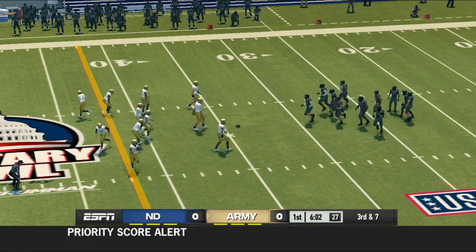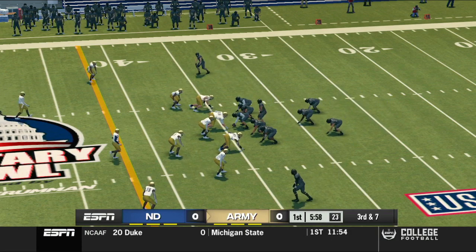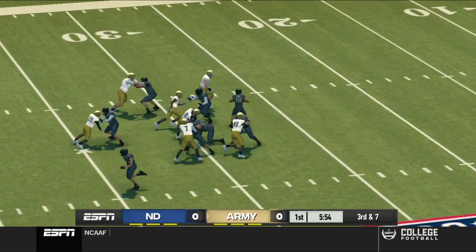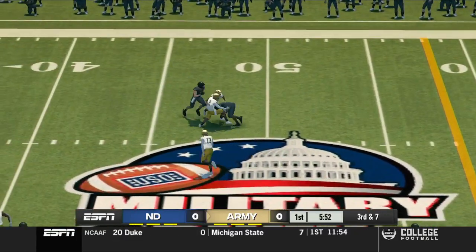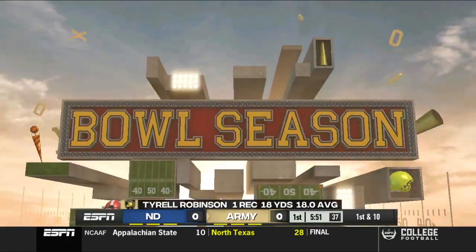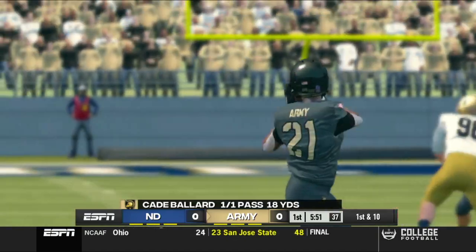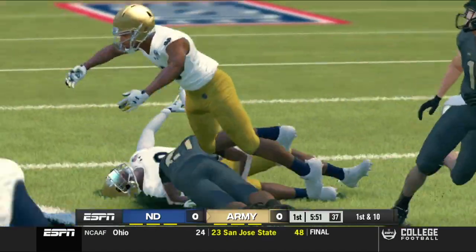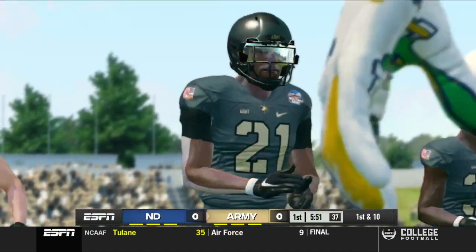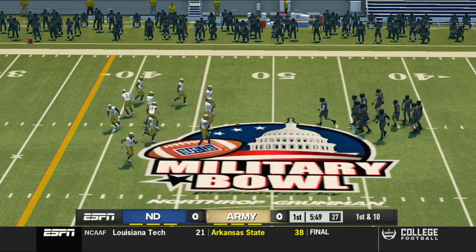From their own 34-yard line, it's third down. Catches it. He's looking for more. He's tackled at the 48-yard line. And a nice pickup there. I'll tell you what, the defense gambled a bit here and came with the blitz, and the quarterback showed tremendous poise by making a good read and delivered a nice ball to the open man. From the 48-yard line, first down.